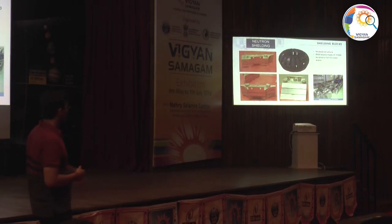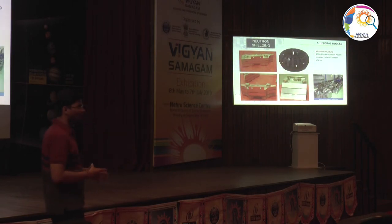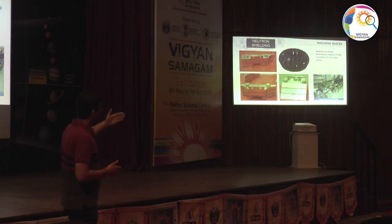This is the reactor; we also have shielding here. This is for neutron shielding. Some stray neutrons are high-energy and uncontrolled, and they go here and there. So we shield against the neutrons. This is a special structure made in India.